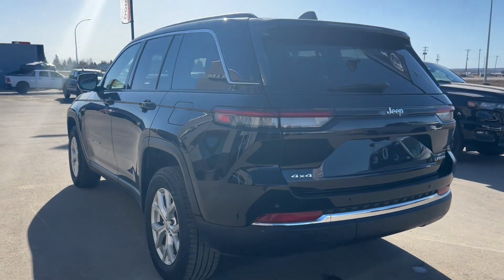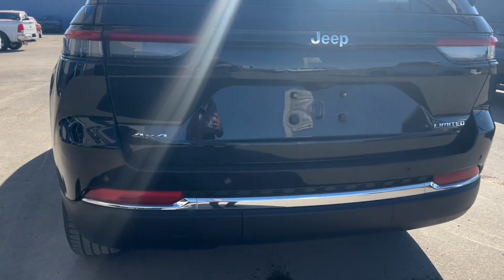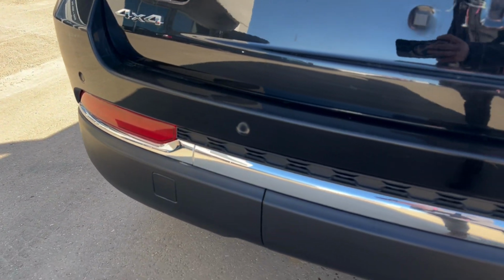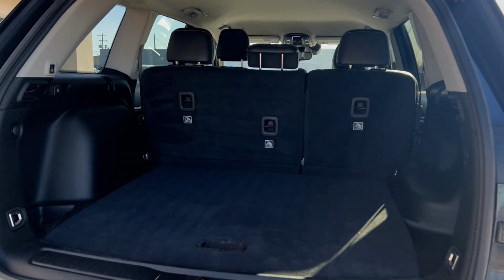So as you can see, it is in your black paint finish, accented by your chrome badging across the unit. It does come loaded with some great features as we come around towards the back. Of course, you do have your backup camera equipped back there, as well as your rear park sensors. As you can see across that bottom back bumper, power liftgate also equipped back there.